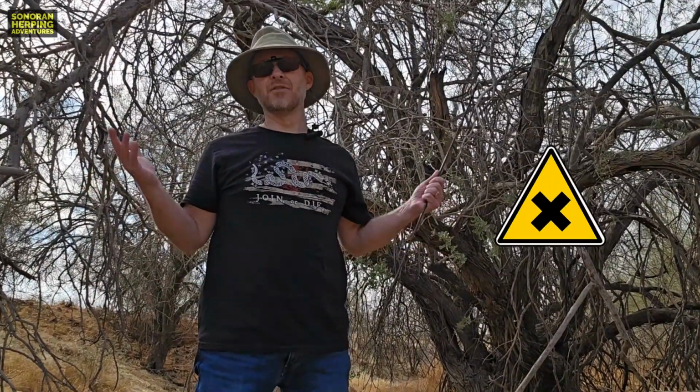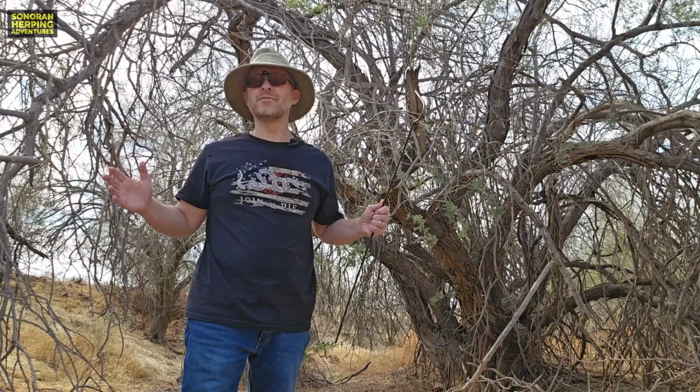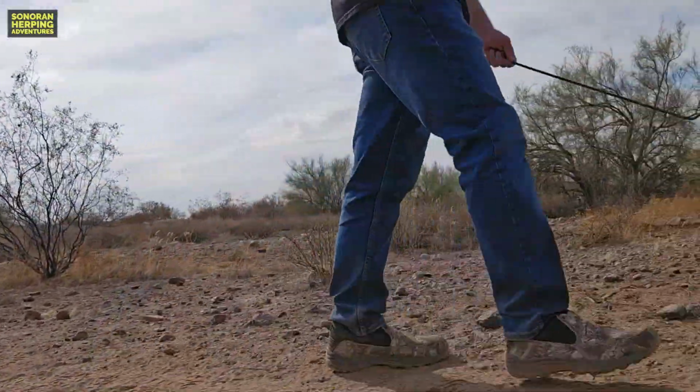Safety tip: the first rule of finding venomous reptiles is to respect their space. Although venomous reptiles are definitely dangerous, they can be safely viewed from a distance. Don't get too close, and whatever you do, don't try to handle them or disturb them in any way. They aren't out to hurt you and just want to be left alone.